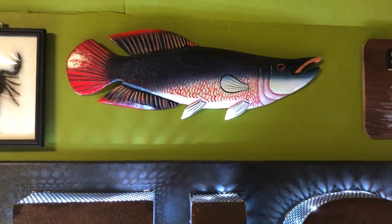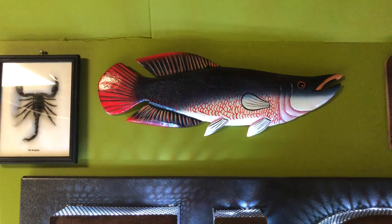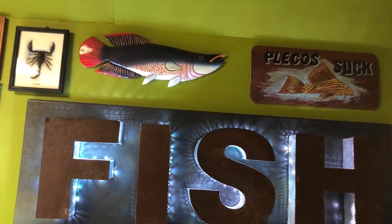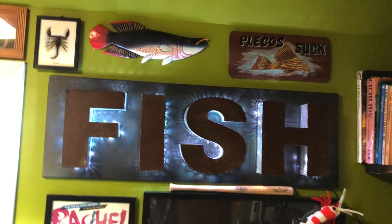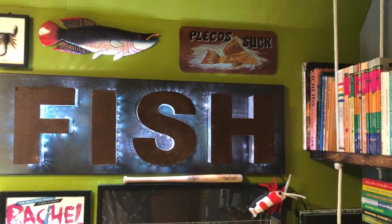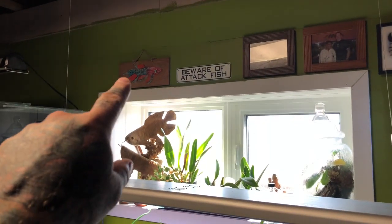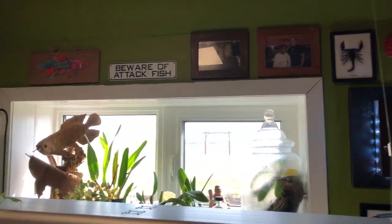When I'm traveling at conventions, it's not always feasible for me to bring back fish, so I try to look for unique little things that I can bring back that are specialty. Like the Pleco Suck I bought at the Catfish Convention. That was a wonderful piece of artwork from Chuck Davis. I have another wonderful piece from Chuck Davis up there as well, and a few others.